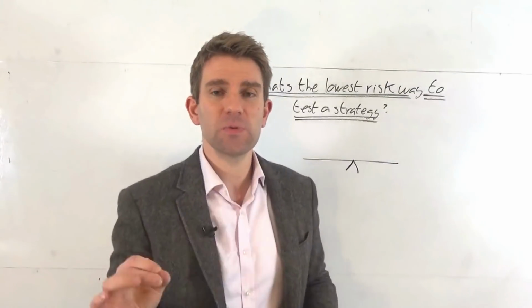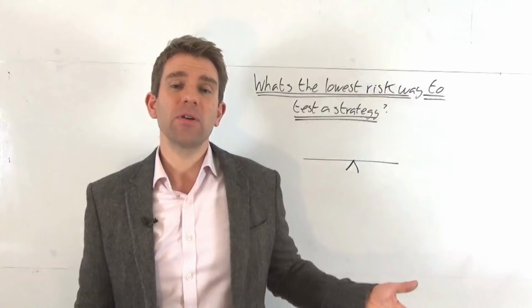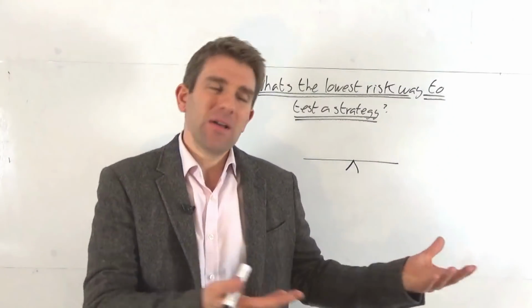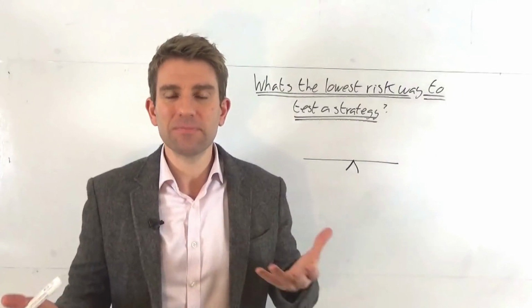You've got to find the sweet spot for you. And again, I don't think it makes any sense to go in really small either, because if you're trading that, what other data are you going to get from it? It doesn't make sense to me.